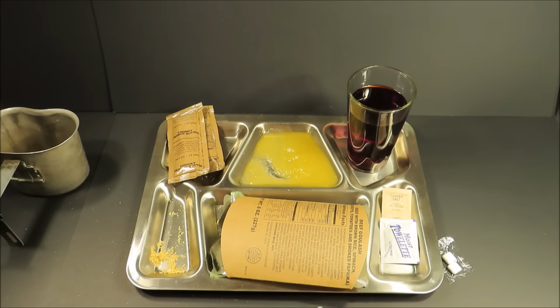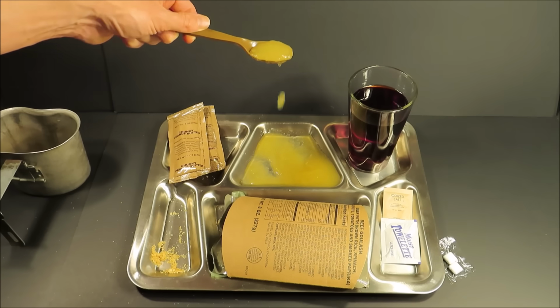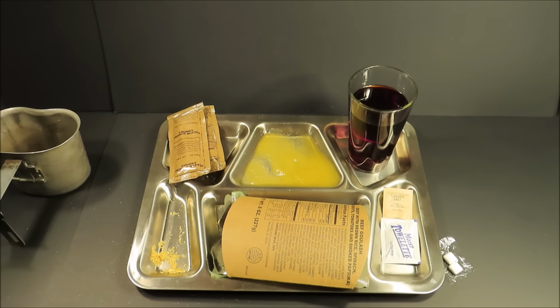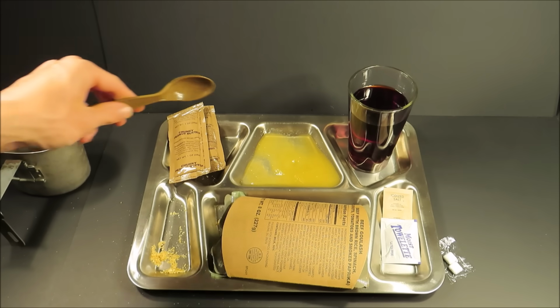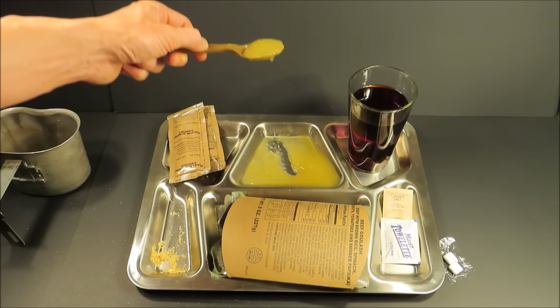Yeah, that's the kind of thing. That's something you eat straight out of the pouch, and you eat it in like 10 seconds. It's very smooth and sweet applesauce. It's thickened ever so slightly with that maltodextrin, so it has a little bit different consistency than regular applesauce you can get in the store.